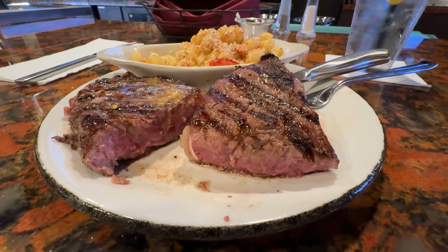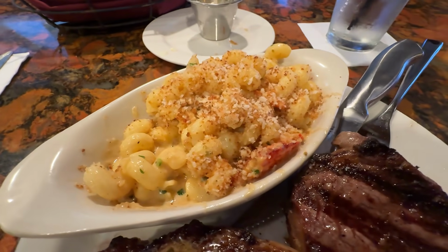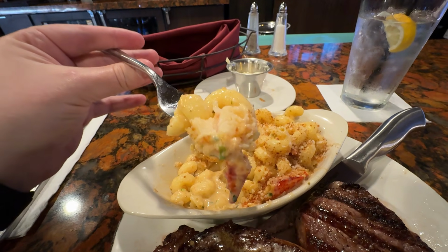And then my side, I ordered lobster mac and cheese. It was filled to the brim with lobster. I highly recommend this place.